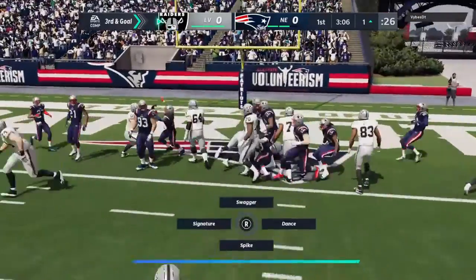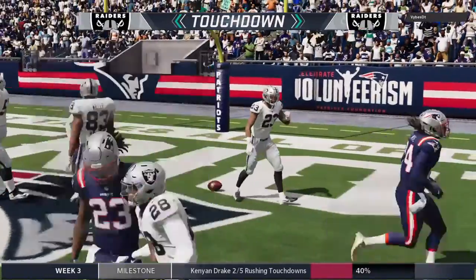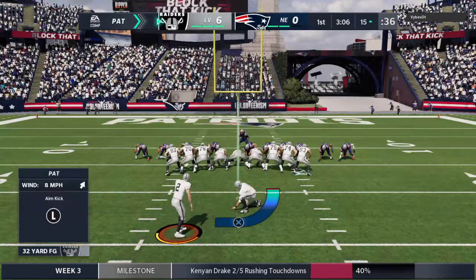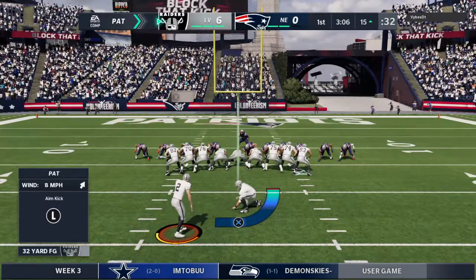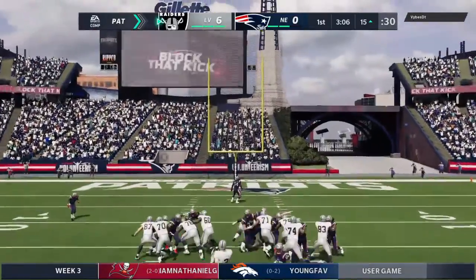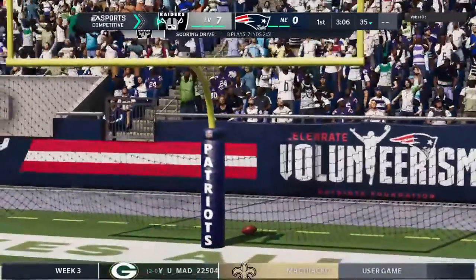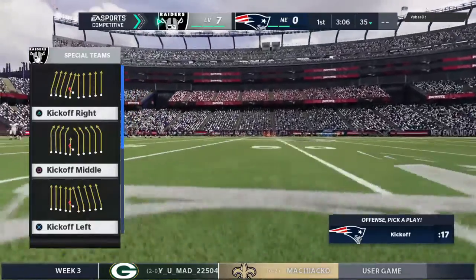They'll try and pound it in with Drake. And he's in. Touchdown, Raiders. Kenyon Drake, his 2nd touchdown on the season. And the Raiders drive right down the field and score on the opening drive. And that makes it 7-zip Vegas. Makes the score Raiders 7, Patriots nothing.